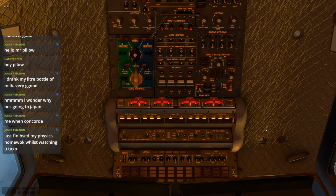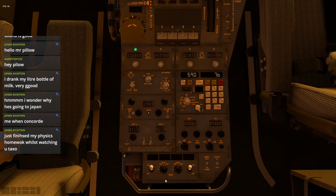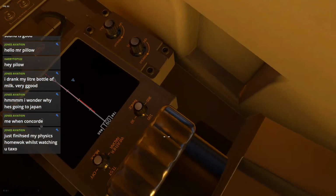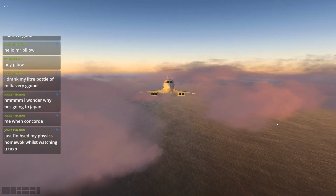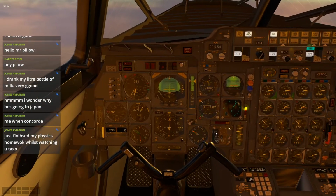Overhead panel, just doing a quick check. Looks all good. Pedestal, same thing. Everything looks all good. Nothing on TCAS, we'll set the range up a bit. It's all good. And let's increase our climb rate then. Just so that we'll get going. Nose is pitching up, I'll say, to about 10 degrees.